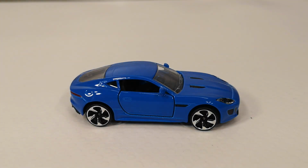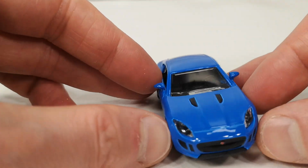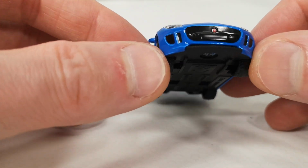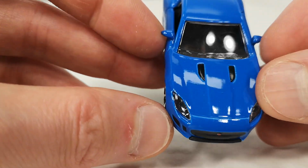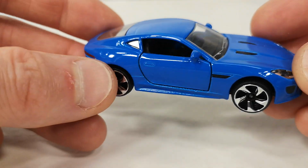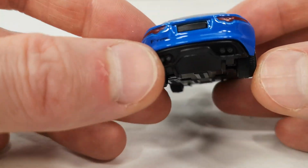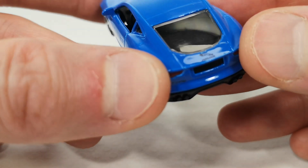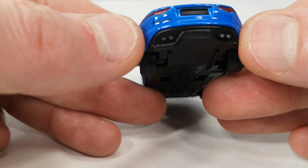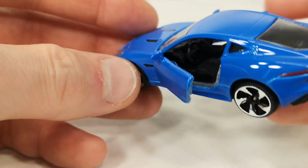Then we get the Jaguar F-Type in blue. So we got black painted grills in the front. Jaguar logo in the middle. Some black paint here on the bonnet. Some black on the side. Wraparound tail lights. Jaguar logo on the little hatch in the back. Tail lights and F-Type on the left. And doors open on this one.